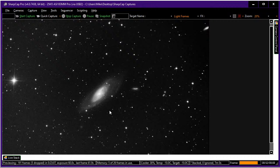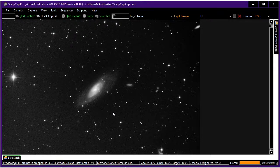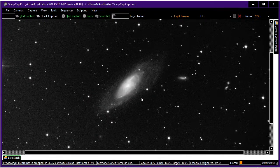So anyway, 'tis what it is. Surprised to be paid for all these nice dark skies out here, and technology is a bit more limited. But M106 is coming in kind of nicely here. Getting a nice disc and some nice features in the arms showing up here. Some little clouds of possible star formation or something in some of these outer sections.